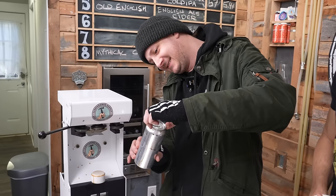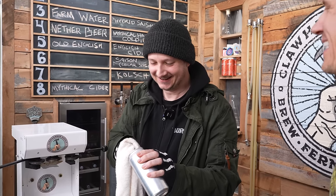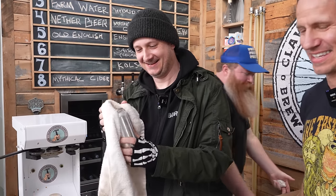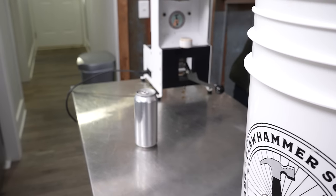Dirty towel off the floor. Perfect. Make sure to get the rim there. Get it all over the rim where you drink from. Perfect. I've never seen that done before. There we go. That was pretty easy. Cool. Now we want to label it.